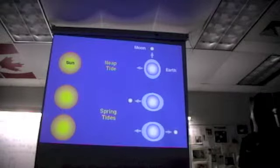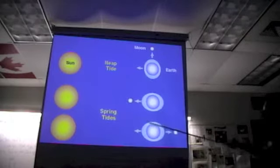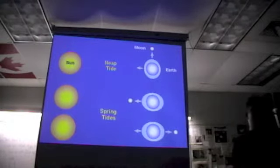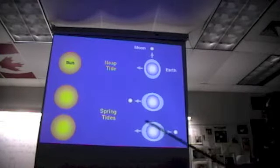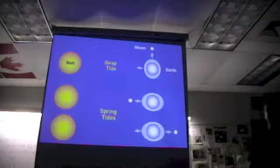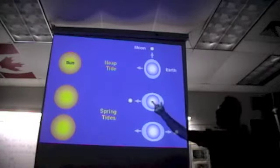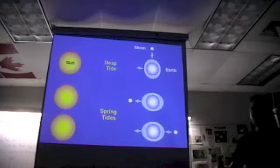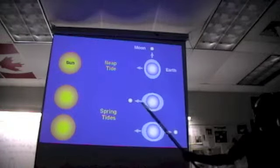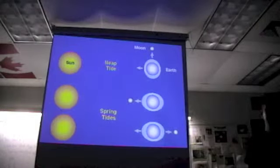So what happens, guys, is when we have the sun and the moon in the same plane, their gravity is working together to pull out our water. That's all a tide is. It's our water being pulled out by gravity. It stretches out the water, and we have a particularly high tide, because the water is being stretched out. There's going to be a greater difference between high tide and low tide that you're going to notice, because the sun and the moon's gravity are working together in a spring tide.